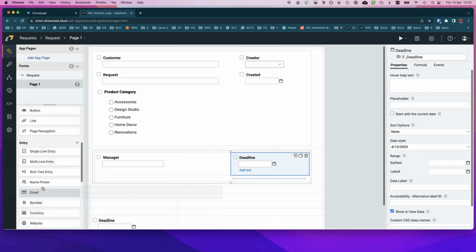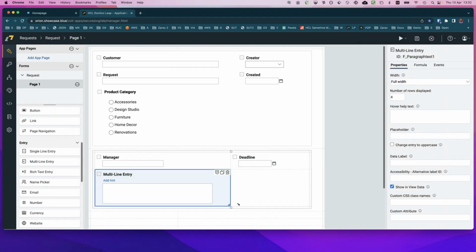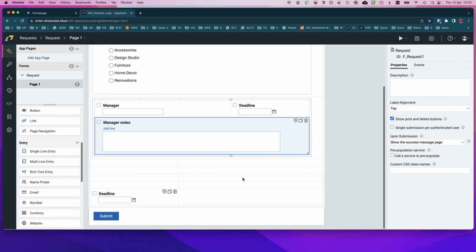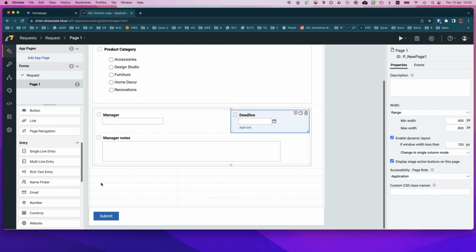Manager and some manager notes. It's first time for multi-line, something like multi-line or rich text. Some comments. Manager comments or manager notes. Manager notes. And this one. And yeah, okay, we've got deadline. We've got deadline already. It is this one.